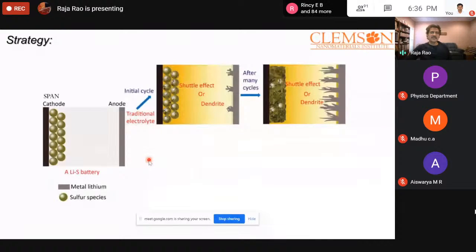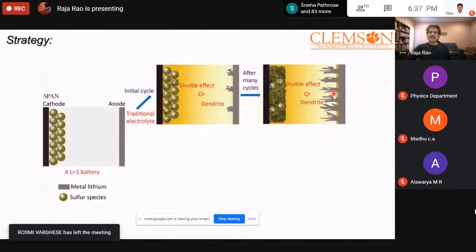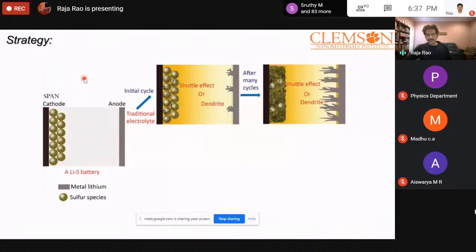So now I show schematically that this is the SPAN. I'm showing the SPAN like this, and this is my lithium anode, and my electrolyte is here. So what they found is that if they use traditional electrolytes, like the ethylene carbonate that I showed on the previous slide, then after the initial cycle, they saw a little bit of dendrites and a little bit of polysulfide shuttle. But then after many cycles, these become worse and worse. And SPAN actually solved the problem only partially. It did not solve the problem completely.